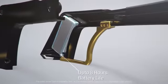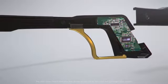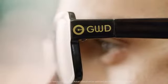Powered by a long battery life and high Bluetooth compatibility, HiiDii's chip and sensor help you navigate hands-free on Mac, Windows, and Android. HiiDii smart glasses are user-friendly and very convenient.